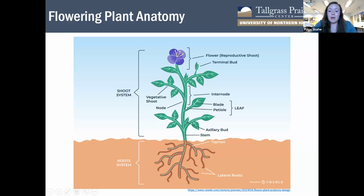And where the petiole attaches to the stem is a node. I like to think of the node as like an elbow or an armpit. And that space in between the nodes is called an internode. So if we have a vegetative shoot, that means that there's no flower or reproductive part on it. If there is a flower present, it's considered a reproductive shoot.